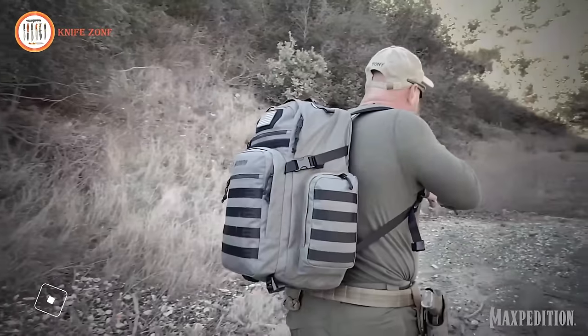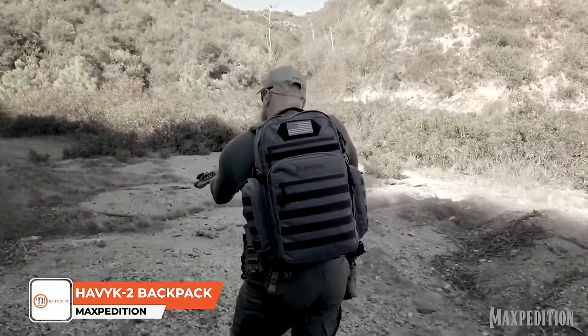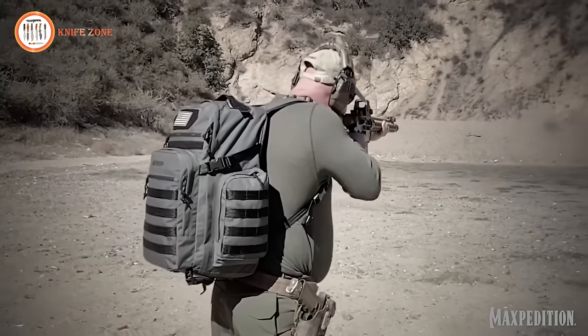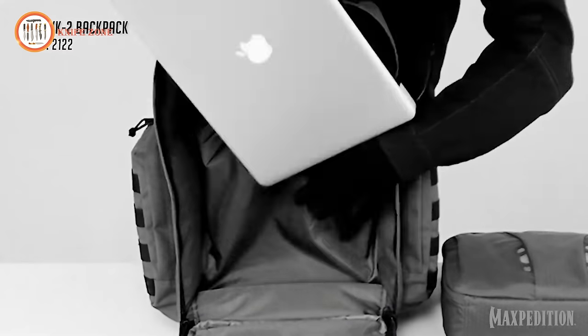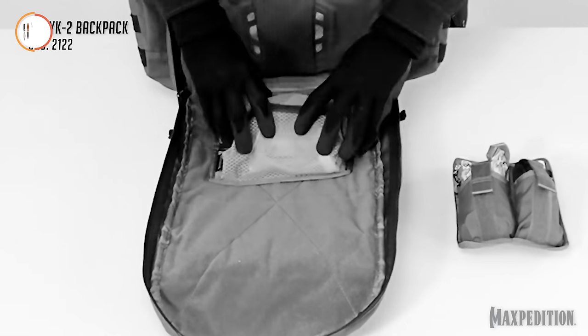The Havoc 2-pack makes a striking first impression, instantly selling itself with a look that exudes toughness while maintaining an aesthetic that seamlessly fits into any setting, even an office. Crafted from 500D ballistic nylon, this purpose-built pack is designed to withstand the demands of heavy-duty use.